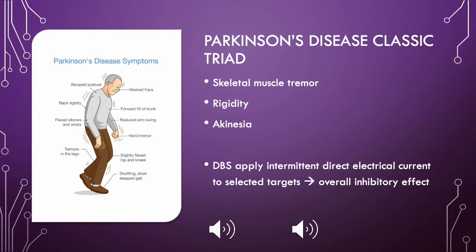The classic triad of Parkinson's disease consists of skeletal muscle tremor, rigidity, and akinesia. Skeletal muscle rigidity first appears in the proximal muscles of the neck. The earliest manifestations may be loss of arm swing when walking and absence of head rotation when turning the body. There is facial immobility manifested by infrequent blinking and a paucity of emotional expression. Tremors are characterized as rhythmic, alternating flexion and extension of the thumbs and other digits, also known as the pill-rolling tremor. Tremors are more prominent during rest and tend to disappear during voluntary movements.